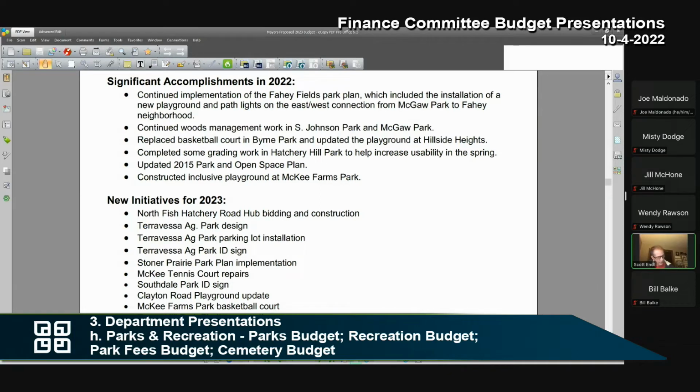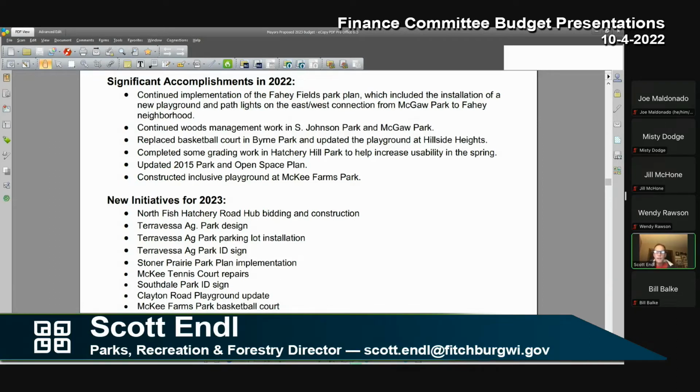We are currently in the process of updating our park and open space plan, the 2015 plan. And then one of our bigger projects is we constructed, with the help of a lot of others, the inclusive playground at McKee Farms Park. So that was a big project. In regards to initiatives, it's been mentioned tonight, we're continuing to work on the North Fish Hatchery Hub project with, again, hopefully bidding occurring in early 2023, an award and then completion of construction in the spring of 2024.